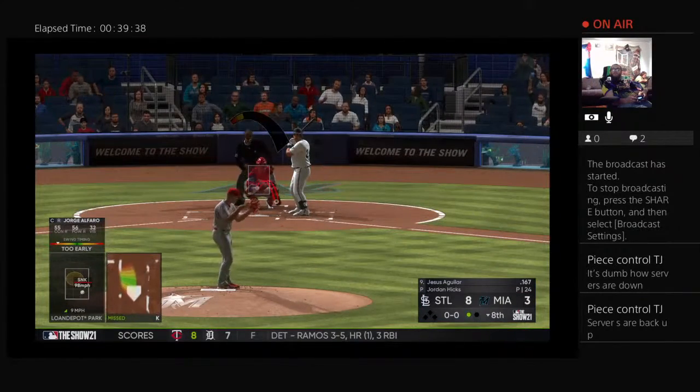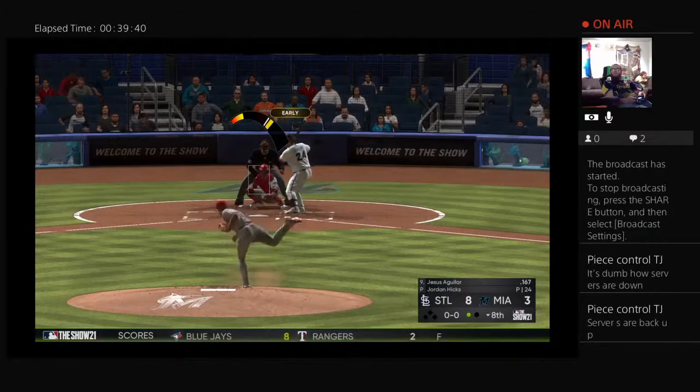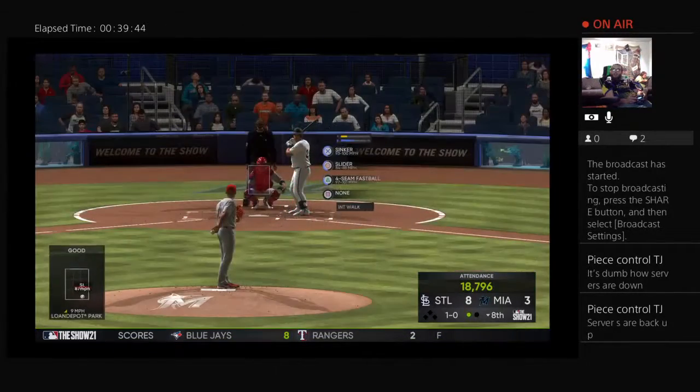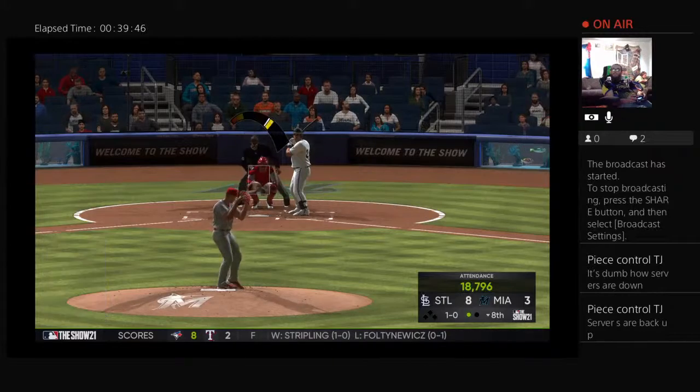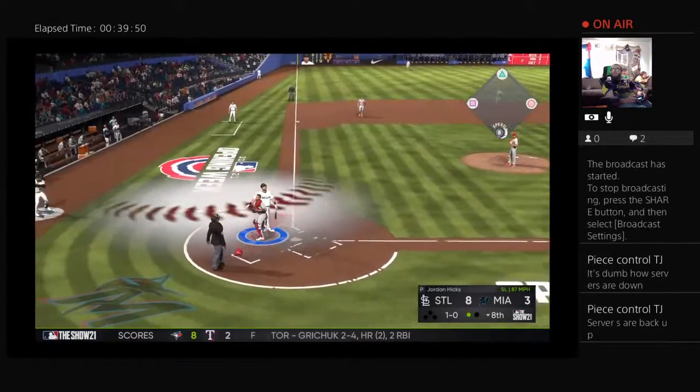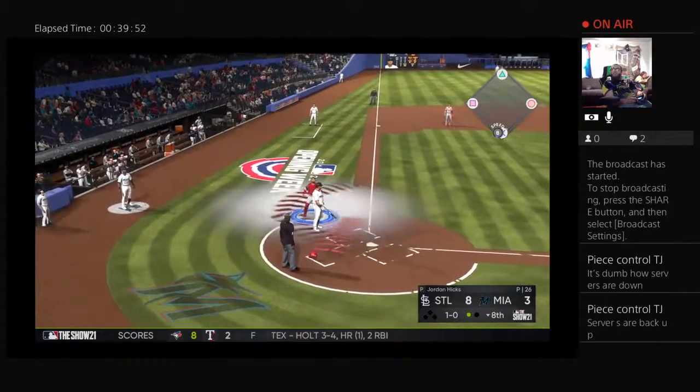At the plate now is Jesus Aguilar, and he's getting his first plate appearance in the 8th, entering off of the bench just a little bit ago. Hey, I hope that call doesn't throw him off his game right here. He's been pitching one heck of a game, and I'd hate to see the umpire get in his head right now.